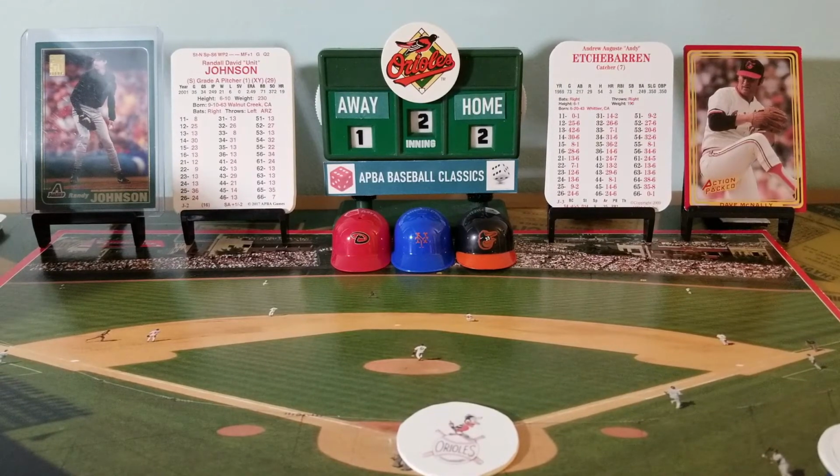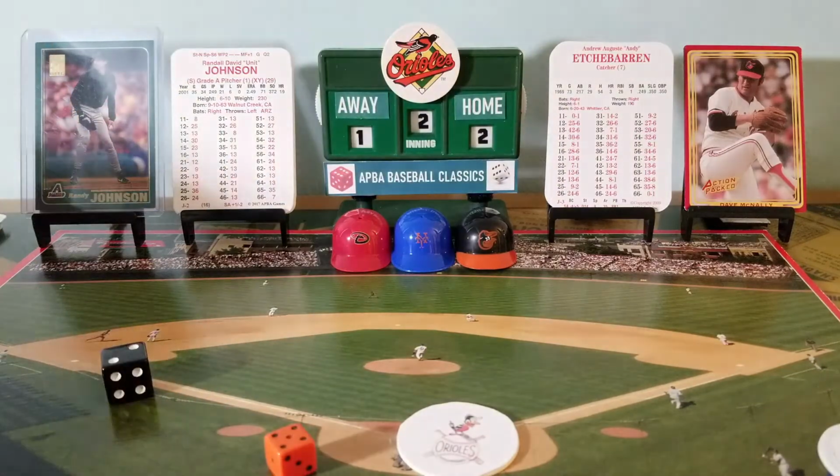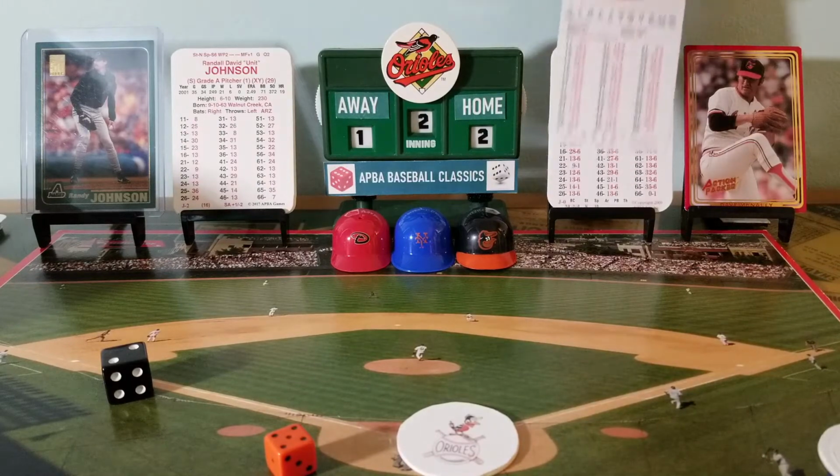6'10" Randy Johnson completes his warm-up tosses. Andy Etchebarren steps in the box for Baltimore. 25 is a 9 against an A. That's a ground ball to shortstop. Craig Counsell is up with it, throws out Etchebarren, one away.